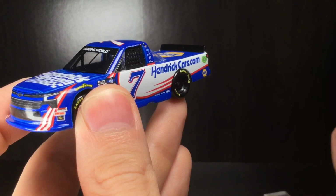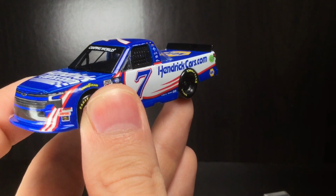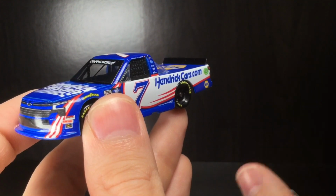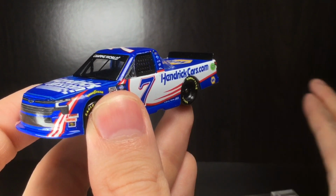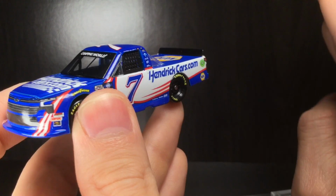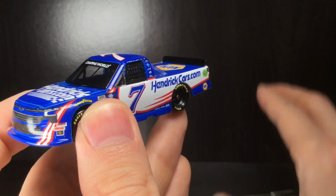They could make Carson Hocevar trucks. They could make Chad Chastain trucks. They could do whatever they want. They can make it for some of the most obscure drivers, for the Xfinity, for the Cup Series, for the Truck Series, for the ARCA Series, whatever it is. Make a stupid low amount, have a midnight release.